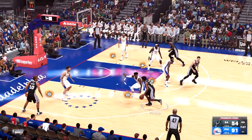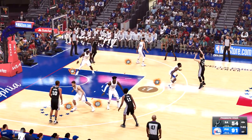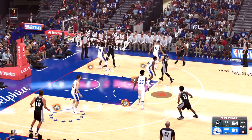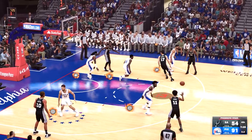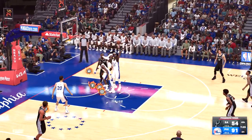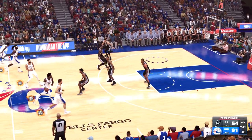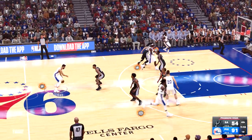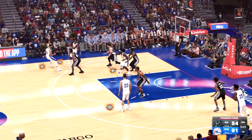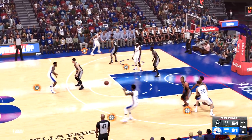Here's Primo to the left wing. Pass to McDermott. Nice ball move by San Antonio. Here's Primo from outside the arc. And it's Sohan missing. House kicks to Kirkmans. Milton with it. Pass to House.